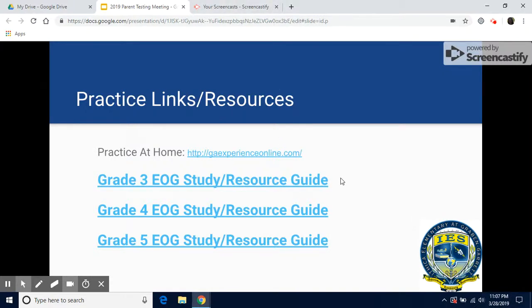I also included some end of grade study and resource guides. These were pulled from the Georgia Department of Education. If you go to their website and in the search icon, you put milestones, there is a wealth of resources for parents, for students, for educators. I just chose the study resource guides, which are for students and parents alike. So let's click on this.